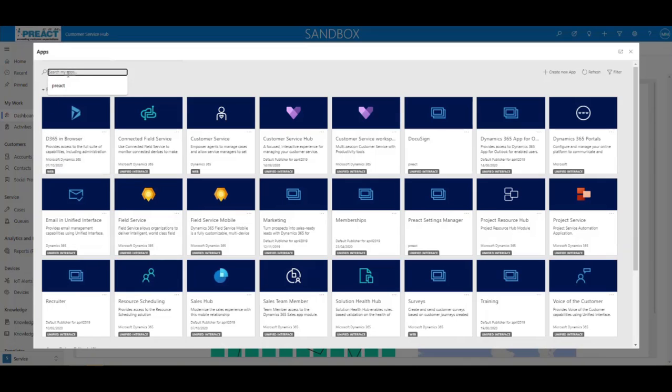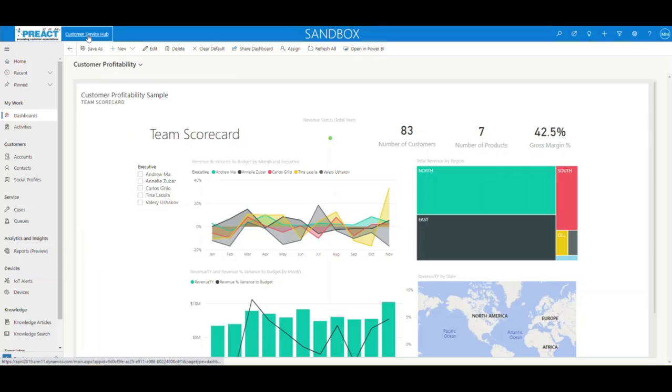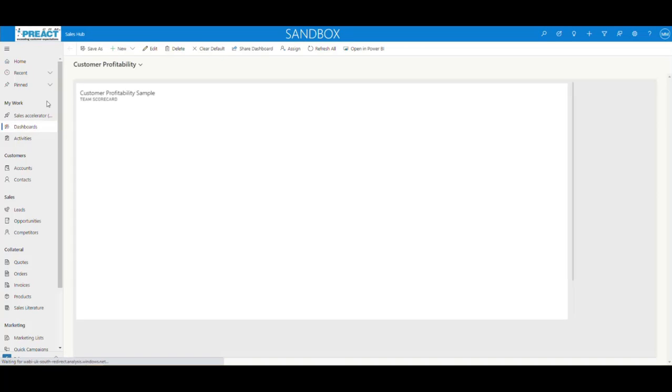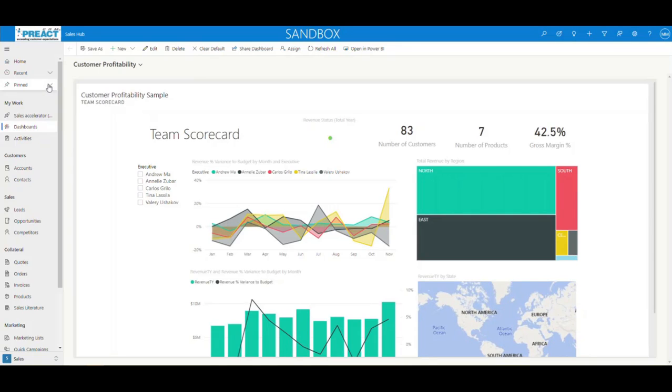Equally, if you've got lots of apps and you need to search for something, you can start typing in here the name of the app, and then you can find it, and then you can click into it. So if I just go back in here to Sales Hub for now, one of the first features is the enhanced email experience. So I'm just going to click over here into Jake Bowler's record.